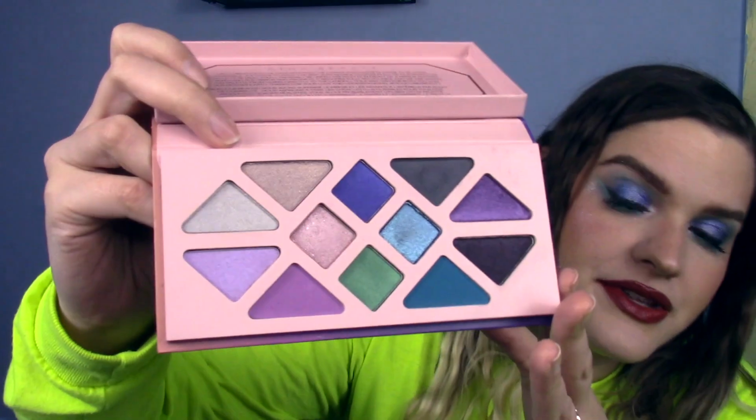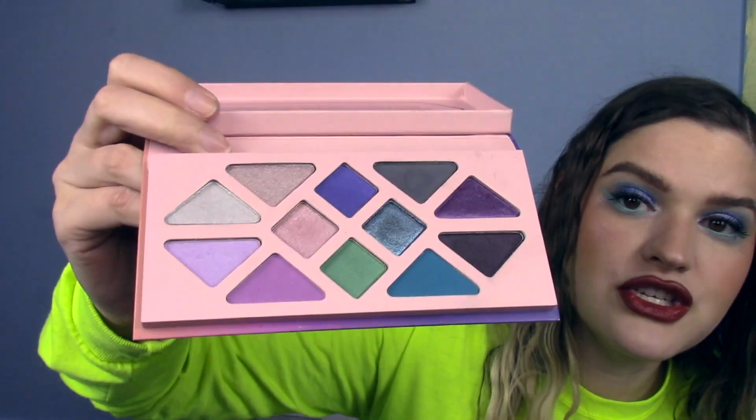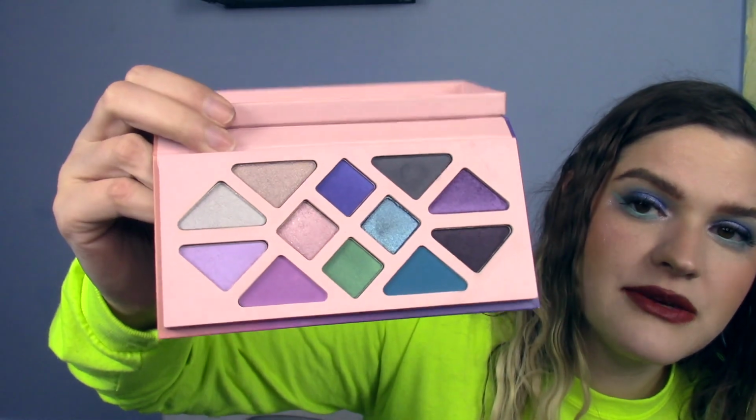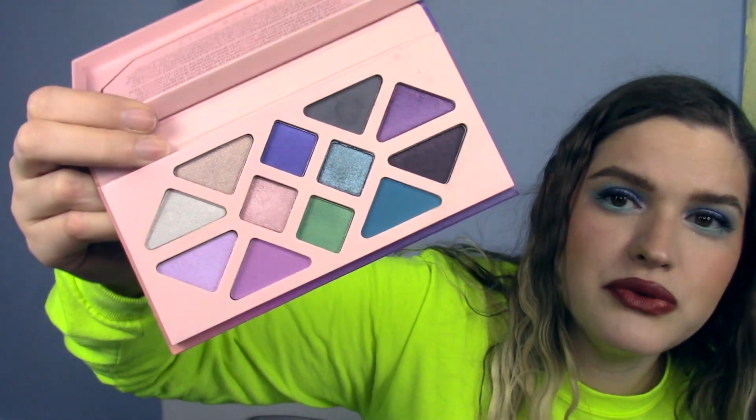Next up from Aether Beauty, this is the Moonlight Crystal palette. I think this brand is officially closed and done. So this is another one that's not available, but if you have it in your collection, pull it out. Again, it's got some of those nice even satin shades, purples and blues and dusty, icy shades I feel like are perfect for this season.